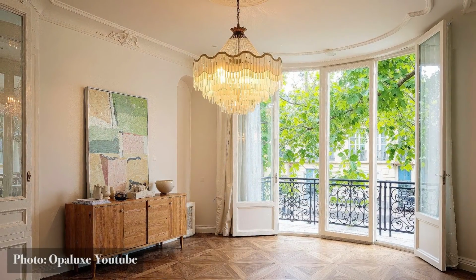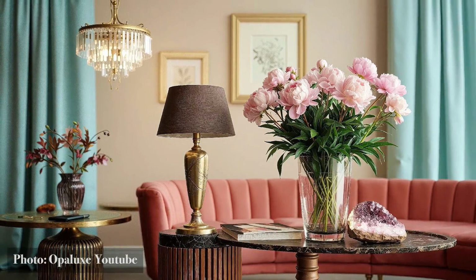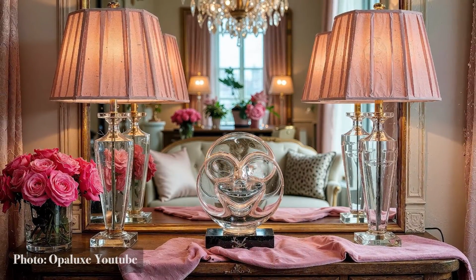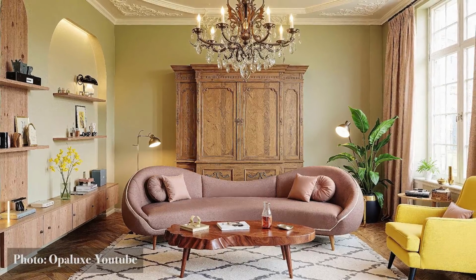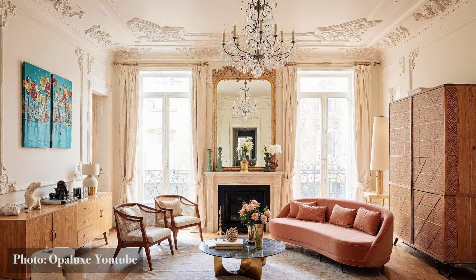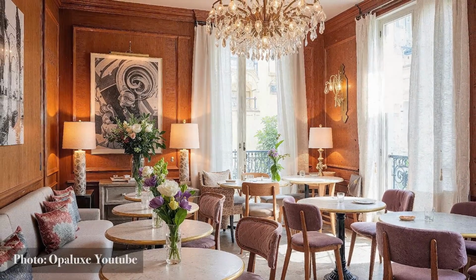The true secret to Parisian architectural elements is their contradiction. They're simultaneously statement-making and background. They create a framework that feels substantial, yet doesn't overwhelm the objects and life within the space.